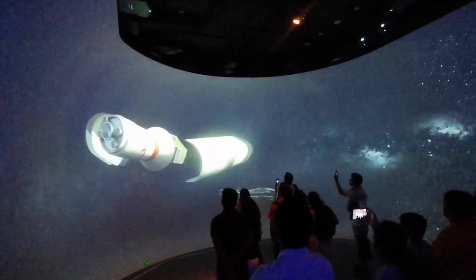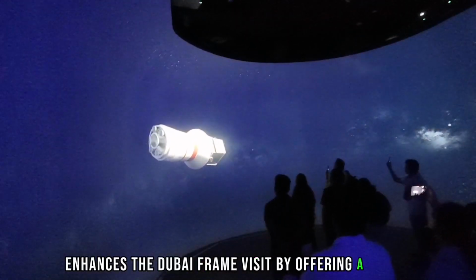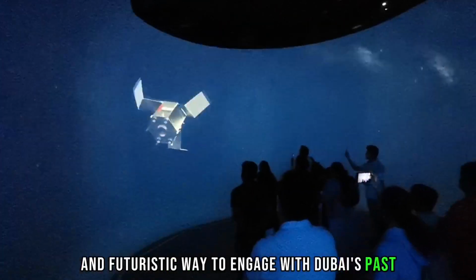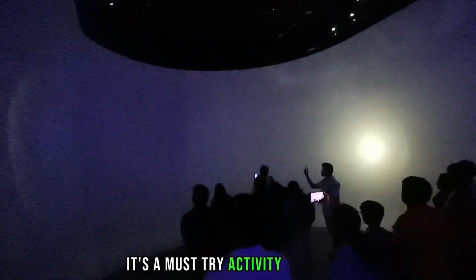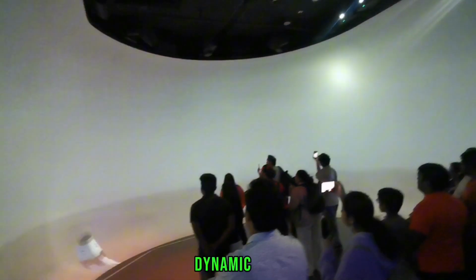Overall, the virtual reality experience enhances the Dubai Frame visit by offering a unique and futuristic way to engage with Dubai's past, present, and future. It's a must-try activity for those looking to immerse themselves in the wonders of this dynamic city.